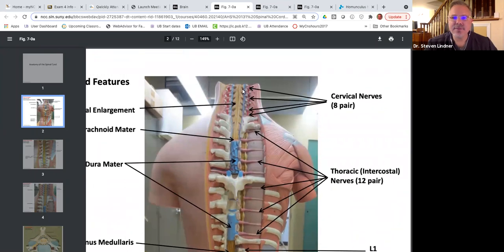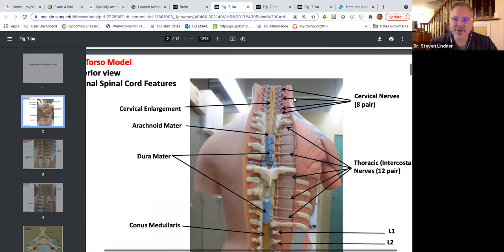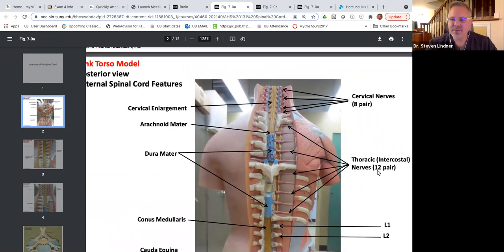In the cervical region, there are 12 pairs of cranial nerves. In the thoracic region, there are 12, I'm sorry, in the cervical region, there's 8 pairs. In the thoracic region, there's 12 pairs.